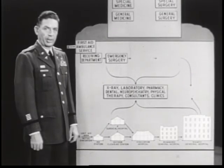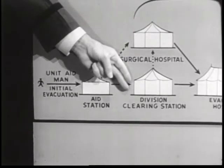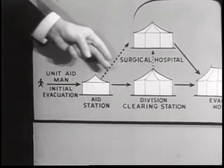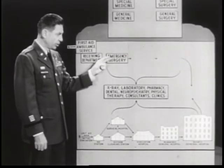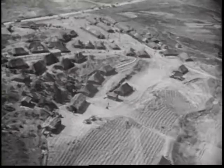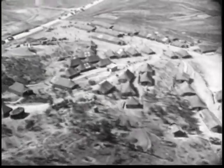Depending on the treatment required, patients will be evacuated either to a division clearing station or to a surgical hospital. The clearing station provides more elaborate medical care of patients than the aid station. The surgical hospital, which is comparable to emergency surgery of a civilian hospital, provides resuscitative surgical and medical treatment. These two units are located in the forward area of the combat zone.